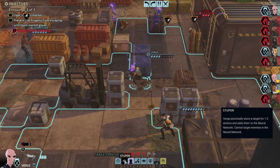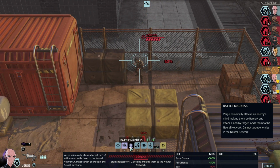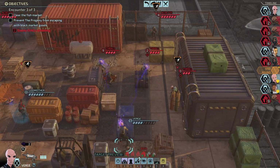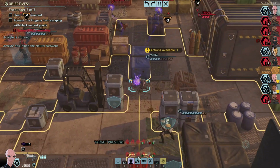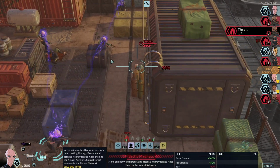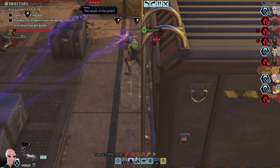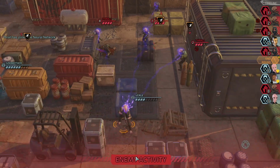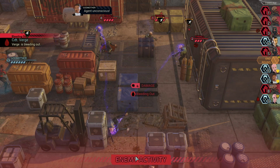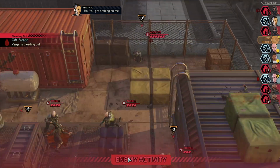We can try stupor on someone. Try a little stupor there. Even though he's running, we might be able to slow down his run. Yeah, he's stunned 2 turns. That'll slow him down. Then we can try a little battle madness on this guy, see if he can shoot some of his friends. And not me. So apparently he had to reload, and I took a shot, and he is down. Ha! You got nothing on me.